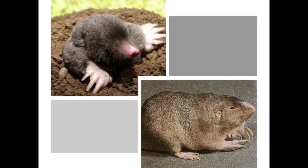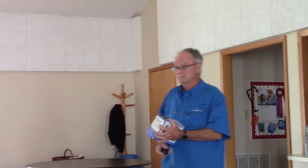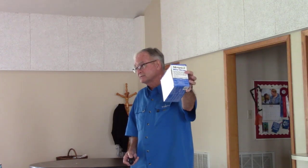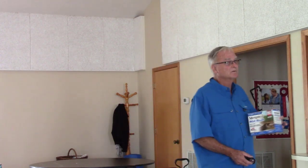Moles. I'm not a mole expert. Trapper Dave is not a mole expert. Those are some hard little boogers to catch. There's a product that I use. You get it at Tractor Supply, and they're little rubber worms, like gummy worms. So if you have little kids, or dogs, or cats, you don't want to use this. A vet told me, don't bring your dog to me if it gets into it. I use these all the time for the moles. They work. I can eliminate moles.